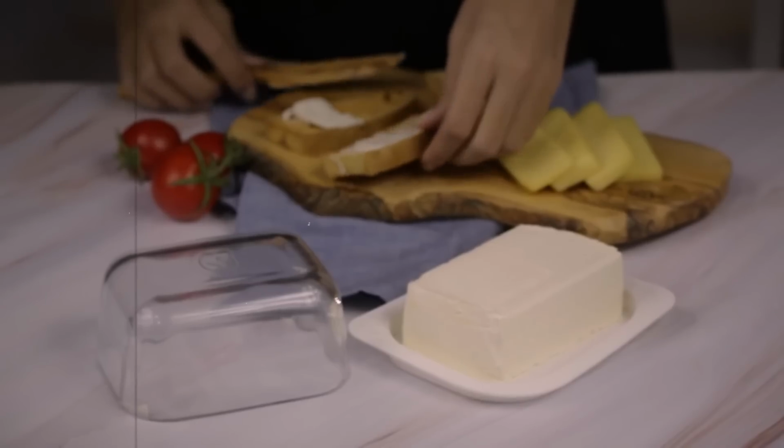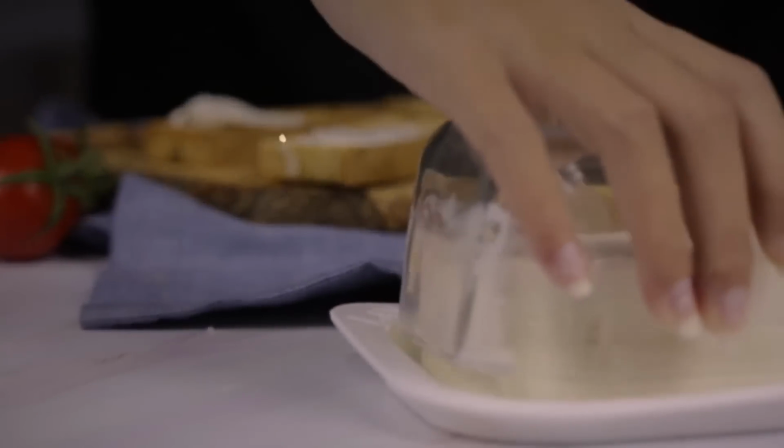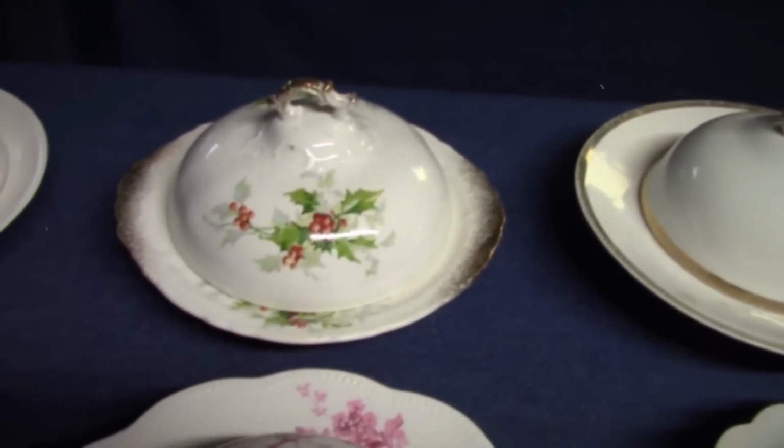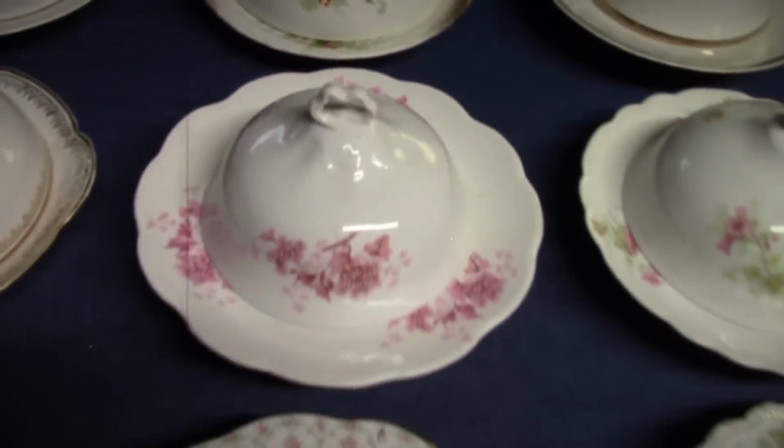You would keep them at room temperature instead of in the fridge, so they were always soft and spreadable, and you would protect them from any dirt. These existed even before the time of accessible and affordable refrigeration, and they were made from glass or ceramic. Usually, they would be pretty fashionable too, with lots of unique designs and ornate detail put into them.